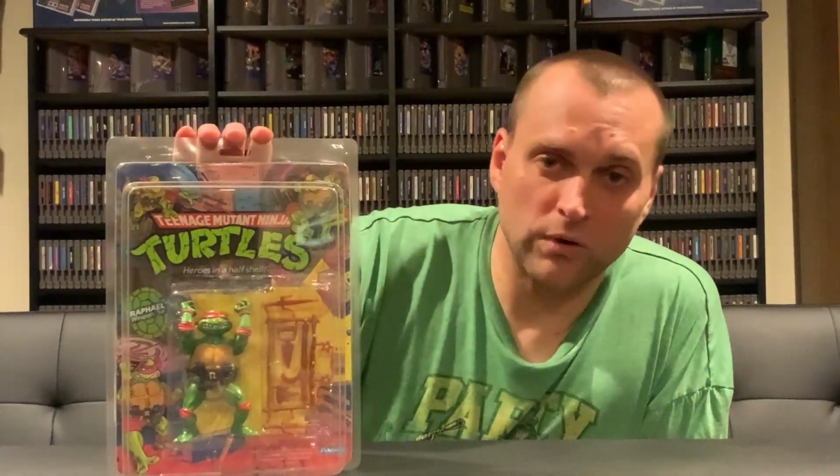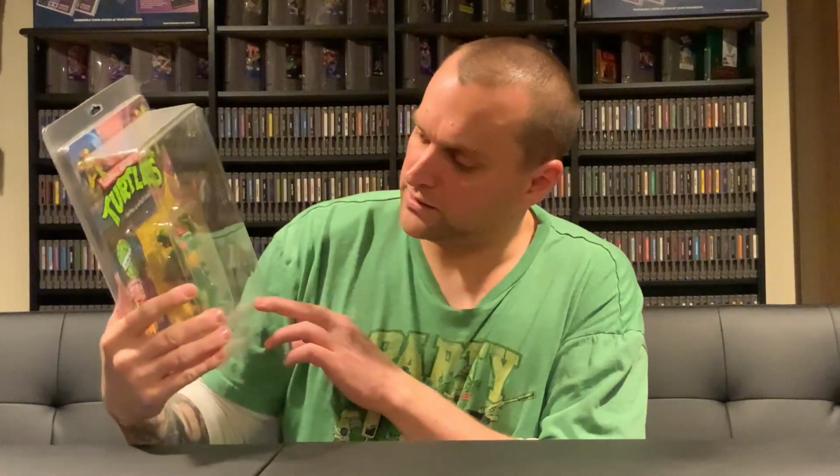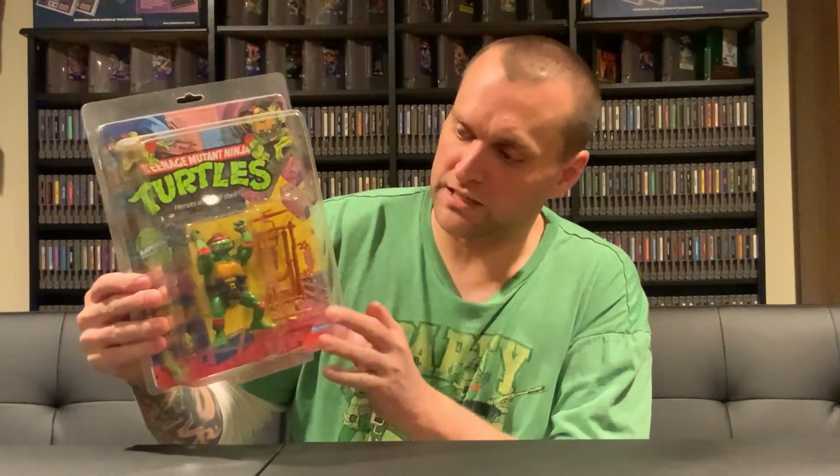Raphael is a lot of people's favorite Ninja Turtle, and I can see why. He's just a badass, man. He doesn't take crap from anybody. I really like Raphael. He has the brightest green out of them all. It's almost not a lime green, but I don't know. I just really liked them. Their mouths are all different, so his mouth shows both sides of the teeth, which I really liked.